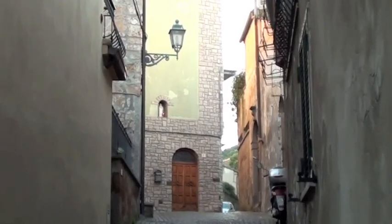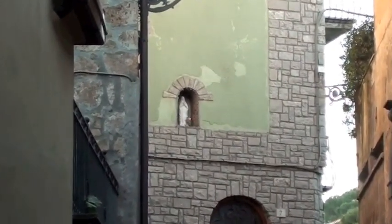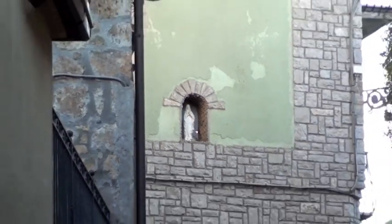This I had to throw in. I love this about being in Italy. You find a little narrow winding road, and at the end of it, a niche in the wall with who else but the Madonna. Again, it's that spiritual source that you can still tap into. Do you have a Madonna in the side of your house?